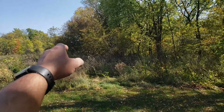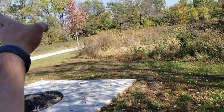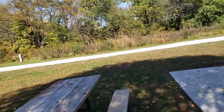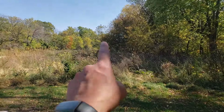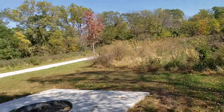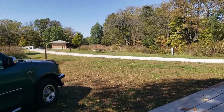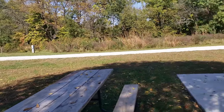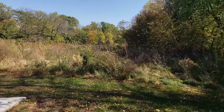Then down towards the end there, they've got prairie, they've got the trail. Over here, they've got the trail that meets up with the other ones. So I'm close to it all. It's just a couple 100-yard walk down that way to the end and the turnaround. This is a lovely place. $20 a night, but hopefully nice and quiet.